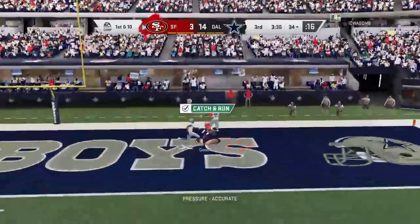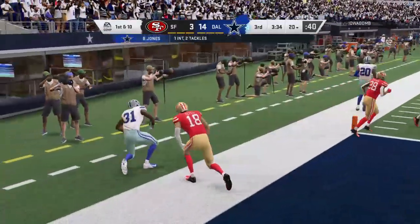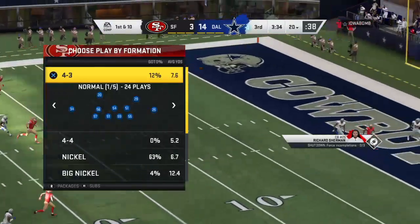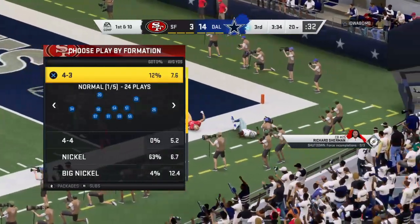He's got some space. He'll take a shot for the end zone. And this is going to be intercepted. Picked off, Byron Jones. Oh, and that's a nice job defensively to get a piece of the football. He's going to pop it into the air, and then it's the tip drill. And good concentration by him to react to it and pull in the interception.